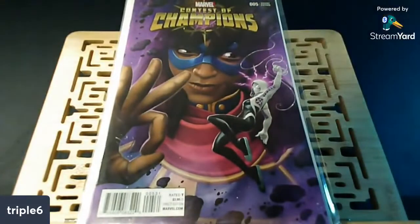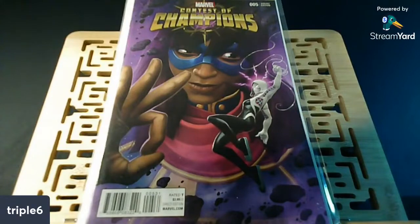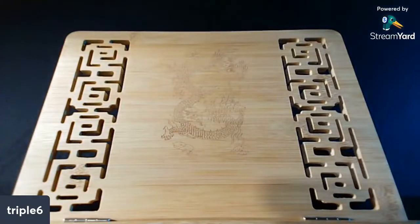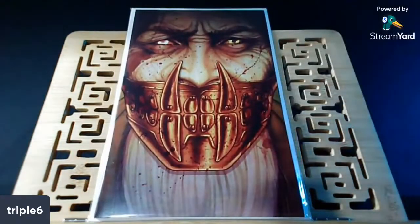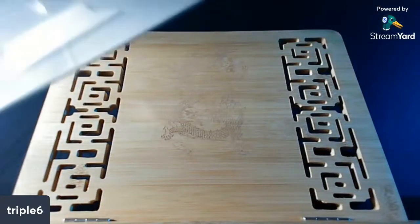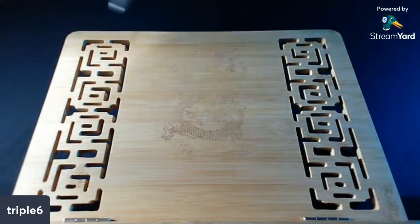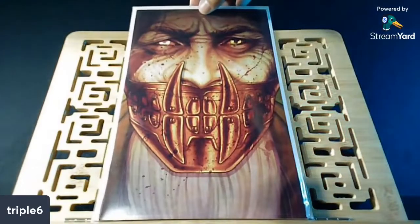Got that Contest of Champions number 5. I think this is like a 1 in 25 or 1 in 10, something like that. Just a great cover. Obvious pickup for me. This is not an incentive, but this is just such a dope cover. This is that Something Is Killing the Children. I want to say number 25. Nope, this is number 24. Just a dope cover.